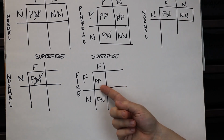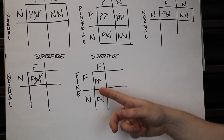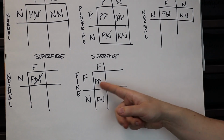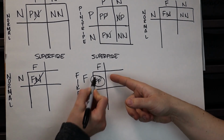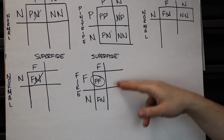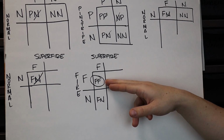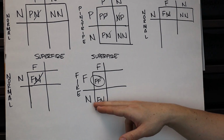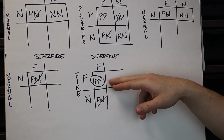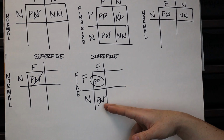But we do have a super form of fire. So if you get two fire genes, or in any case, any two codom of the same gene, that becomes a super form. So two Fs, double fire, is a super fire. Like Holly making it all fancy, right? So by breeding a super fire to a fire, we only have two options. We either are producing a super fire, or fire overwrites normal, get rid of that N, or a fire. Okay? So half the babies are going to be super fires, and the other half of the babies are going to be just straight fire.